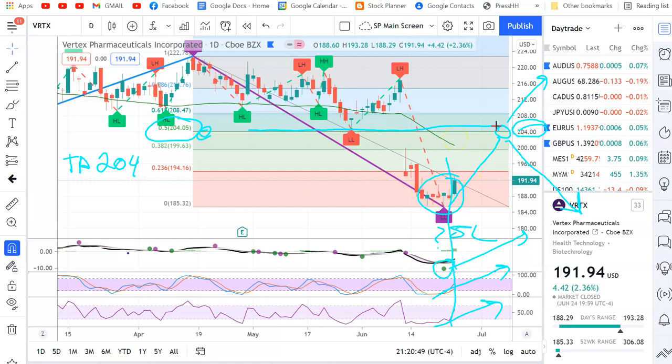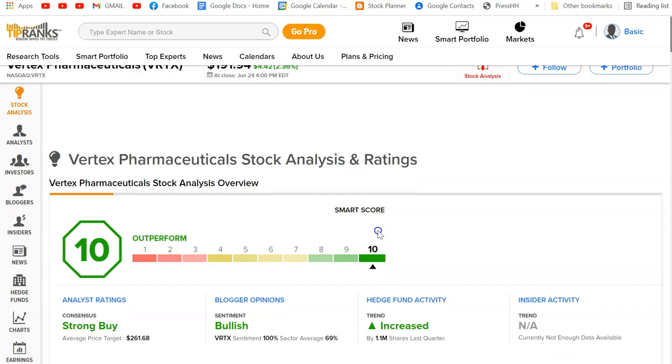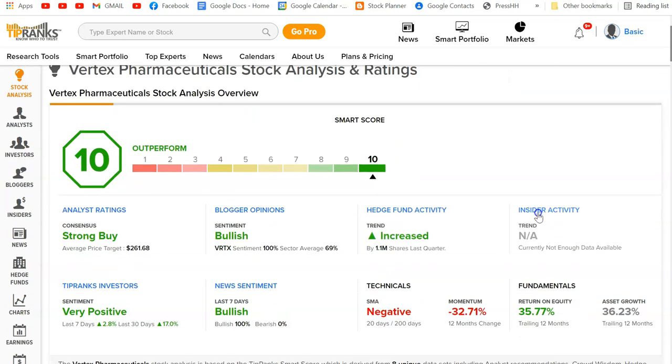What do you think? Is Vertex a falling knife, or has it got potential? I said it was going to go to 204. TipRanks says it's going to go to 192, so I'm a little high. Maybe I'll get in and get out before that time. Strong buy with a ranking of 10. Some hedge fund activity. Here it says insider, not enough information.